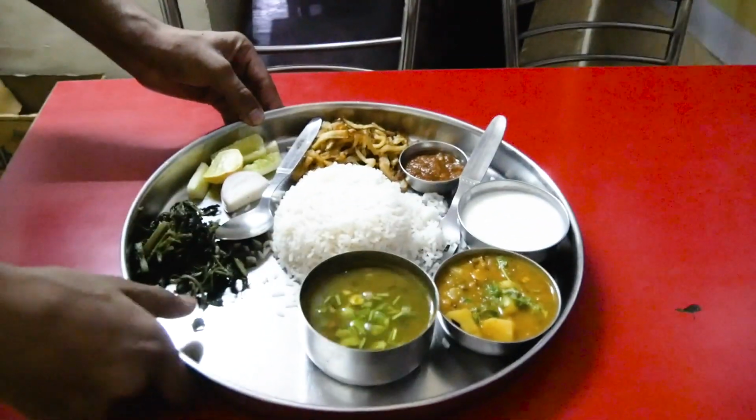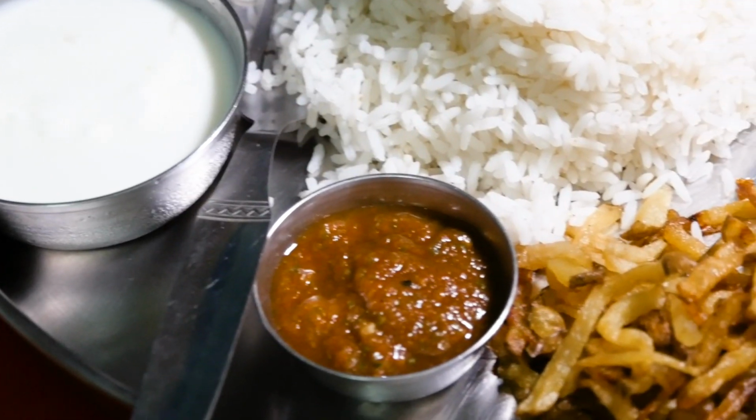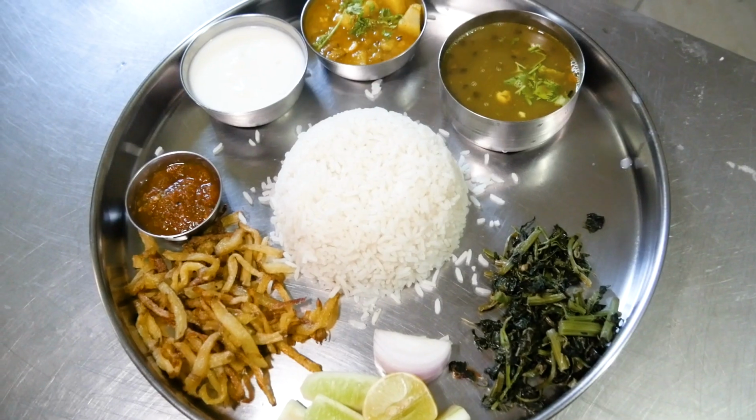Let's eat. So here we've got our full Nepali style thali platter. And can you believe all this food was only $2? And it comes with free unlimited refills. Now that is a bargain. Now I'm gonna take you through all the items in this Nepali thali.